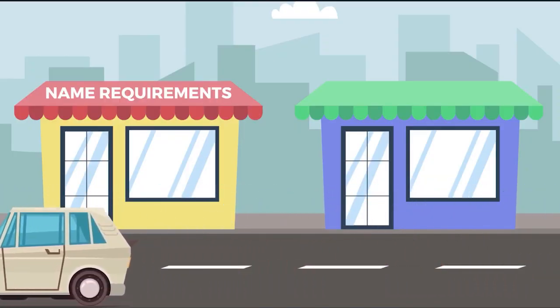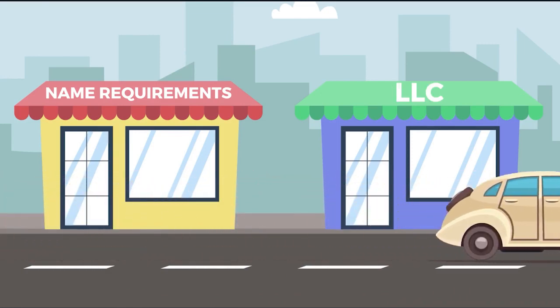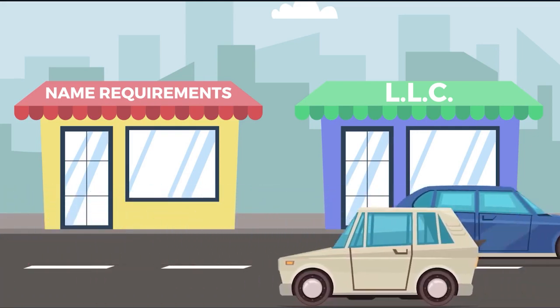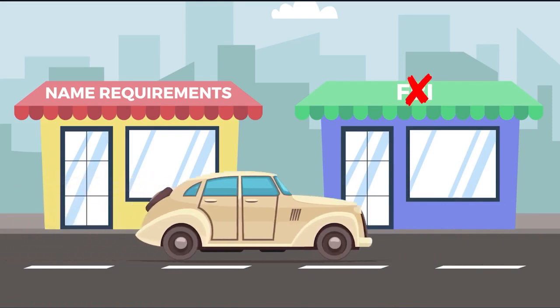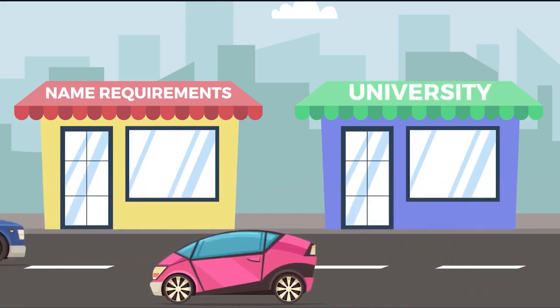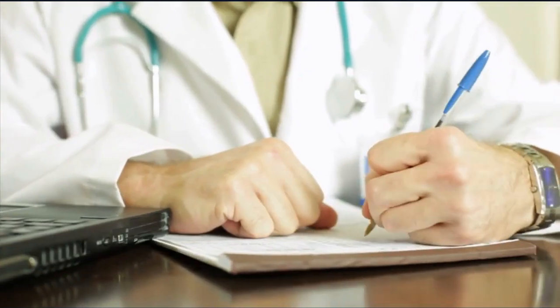Your name must include the phrase Limited Liability Company or one of its abbreviations, LLC or L.L.C. Also, your name cannot include words that might confuse your Arizona LLC with a government agency like the FBI, CIA, and department. Restricted terms such as bank, attorney, or university may need additional documentation and the inclusion of a licensed professional in your Arizona LLC, such as a doctor or lawyer.